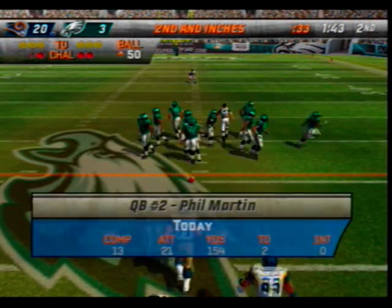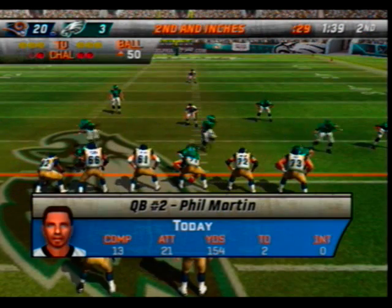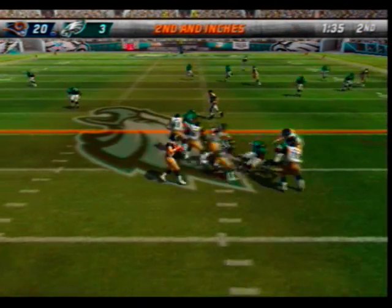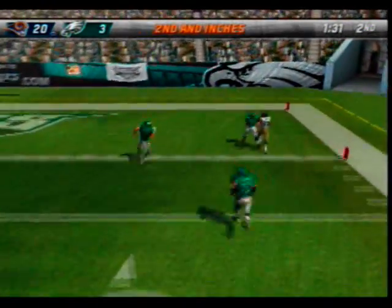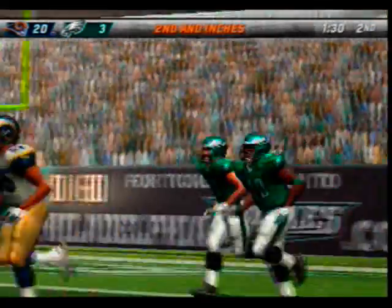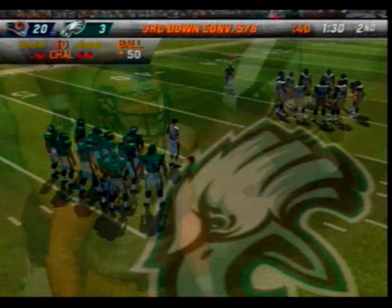It's second down and one to go. Ball on the 50-yard line. Drops back. Closing in. Throws to the end zone. Nearly intercepted. Oh, man, he had it in the end zone but dropped it. One person breathing a sigh of relief is the quarterback.